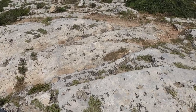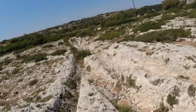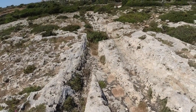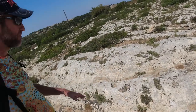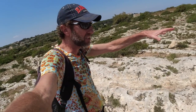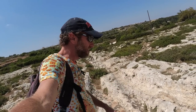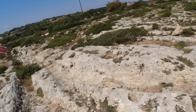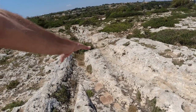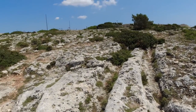And then here you have like a junction. So this is called Clapham Junction cart ruts. There are other sites all over the islands. So this makes perfect sense as a junction. The way that they go together, you would have your cart coming along and then go into that one, and then it works also this way, right into this one. So it makes perfect sense.